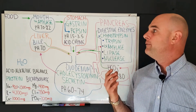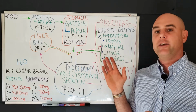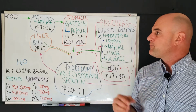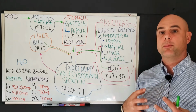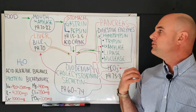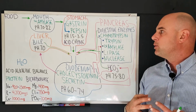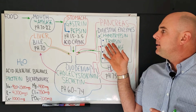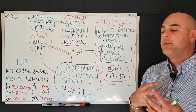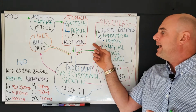So in the top left, we have food, and we actually start digesting our food in our mouth with an enzyme called alpha amylase. Alpha amylase is released from the salivary glands in our mouth. That starts to break down our complex carbohydrates for us, and then the food moves into the stomach. It's pepsin that actually starts to break down our proteins for us. And as the stomach starts to break down our proteins and the mouth has already started breaking down our complex carbohydrates, we end up with something called an acid chyme.